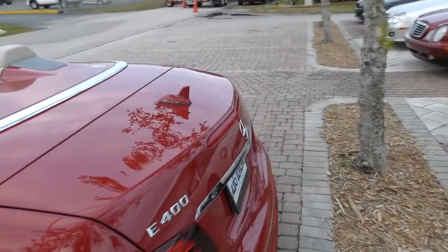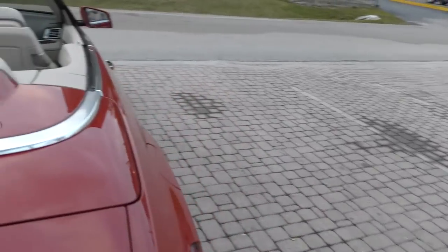Let me wait for the forklift to go away again. Oh my God, do I yearn for peace and quiet.